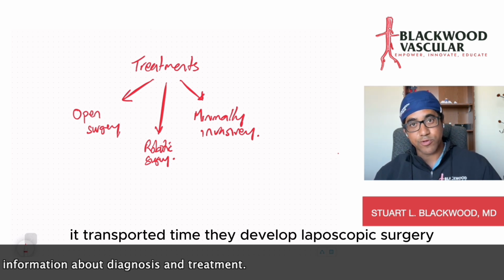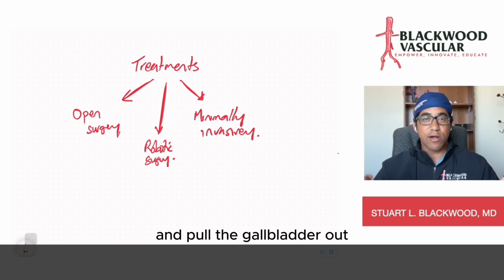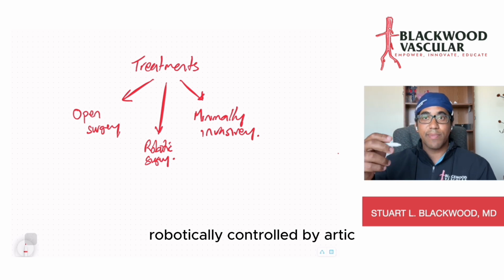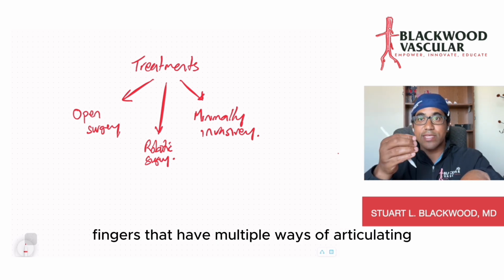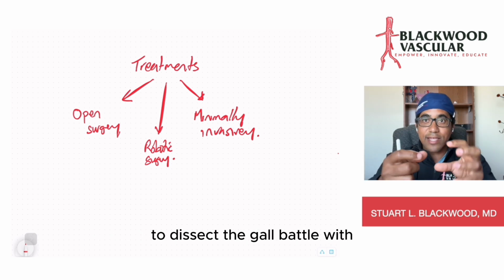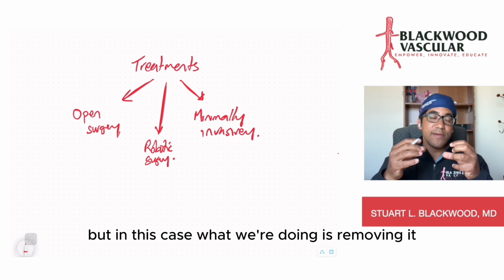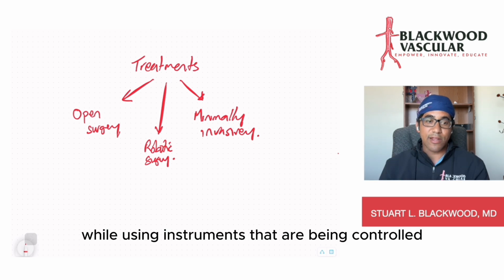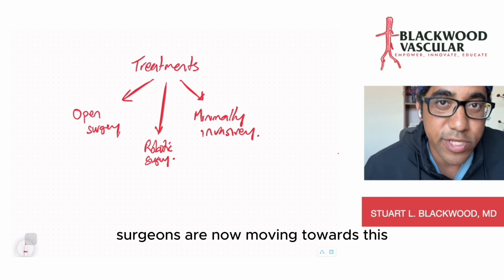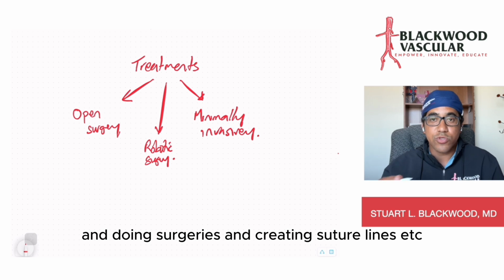Fast forward in time, they developed laparoscopic surgery where you're able to use instruments that are about the diameter of this pencil, insert them into the abdomen, and pull the gallbladder out. Fast forward past that, we now can have those instruments robotically controlled by fingers that have multiple ways of articulating, and this way we can more precisely, without any finger tremor issues, dissect the gallbladder out and do essentially the same laparoscopic method. But in this case, we're using instruments that are being controlled and are a little bit more stable. So a lot of surgeons are now moving towards this robotic technique of removing organs and doing surgeries and creating suture lines, etc.